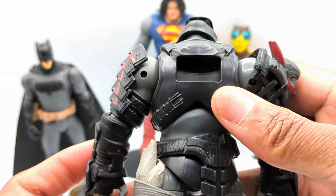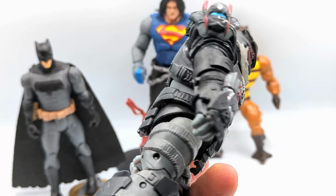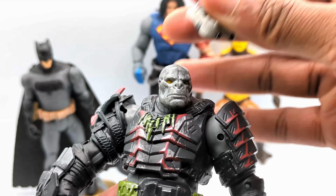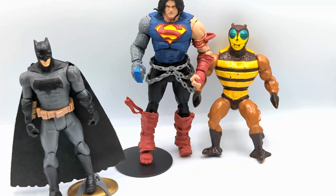That's cool on the side. Oh, it looks like something goes here. If anyone knows what's supposed to go in that back slot, let me know. But that's pretty cool. Like I said, yeah, keep the mask on, bro. You're better with the mask.